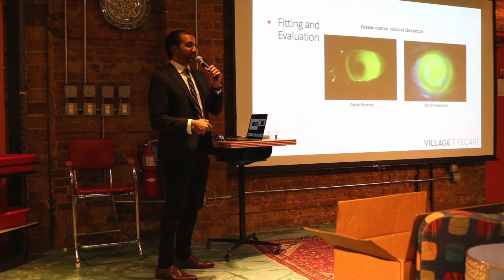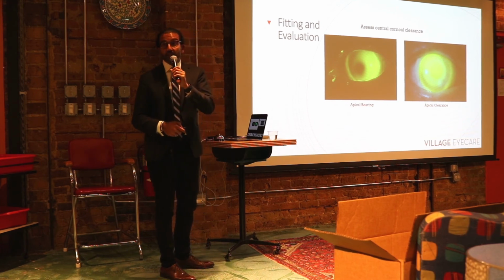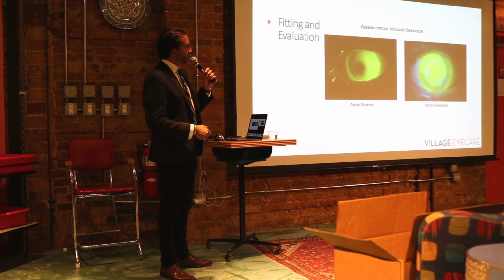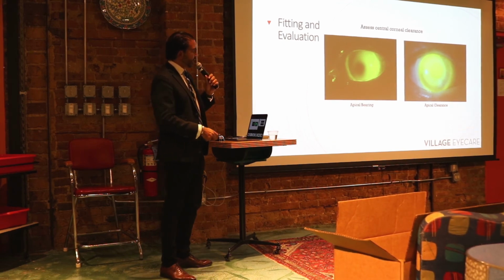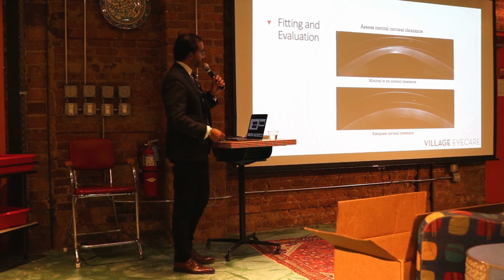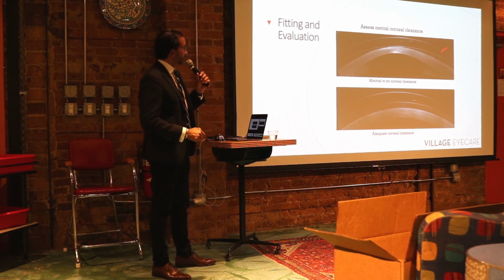I look for at least between 200 and 400 microns of corneal clearance at the closest point, depending on the condition as well. And over here on the right is a nice image of full clearance, 360 degrees of the cornea. Again, with those scans I mentioned with the OCT, our technicians can measure how much room there is.